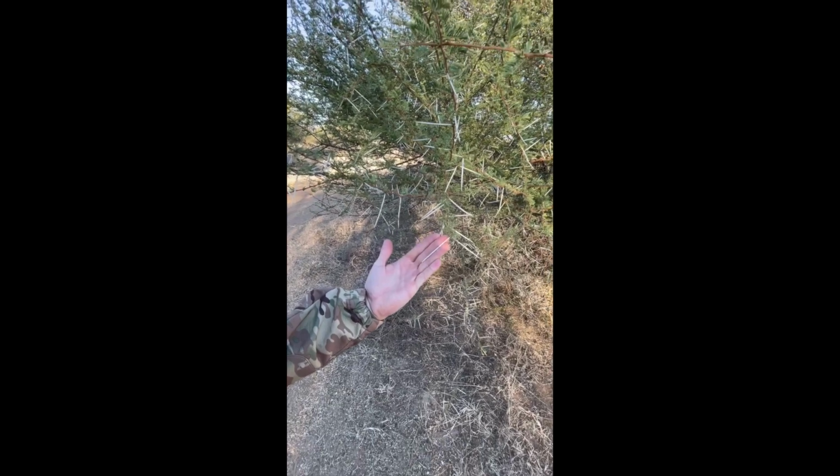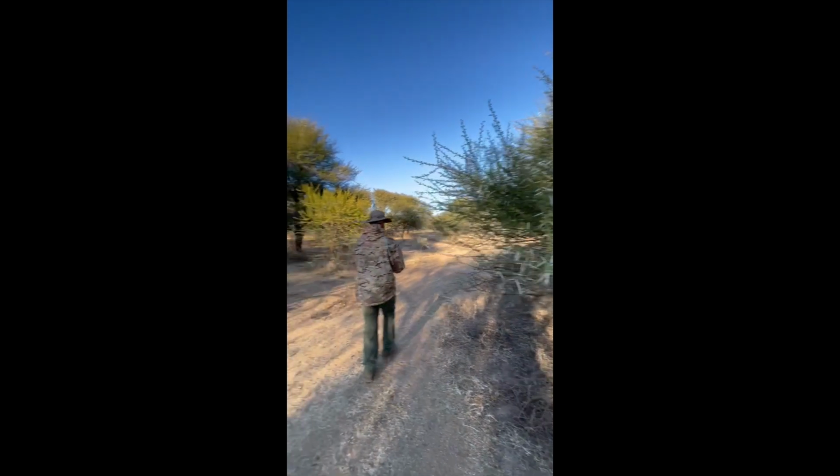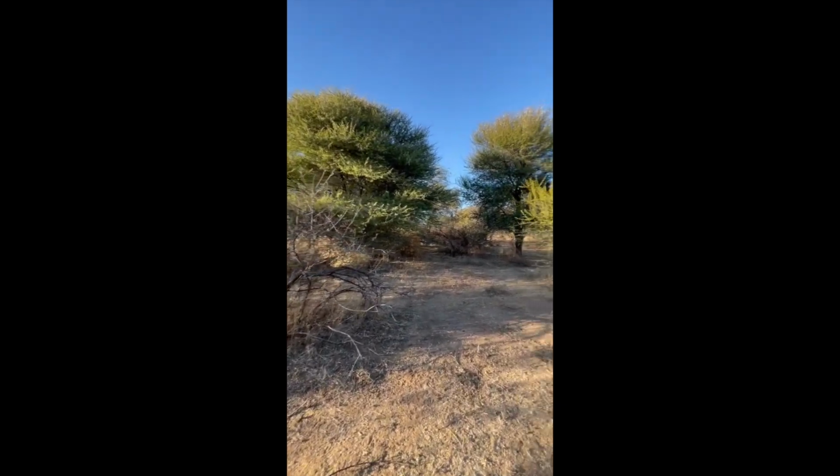Pretty good sized thorns on this bush. And there are lots of them around.